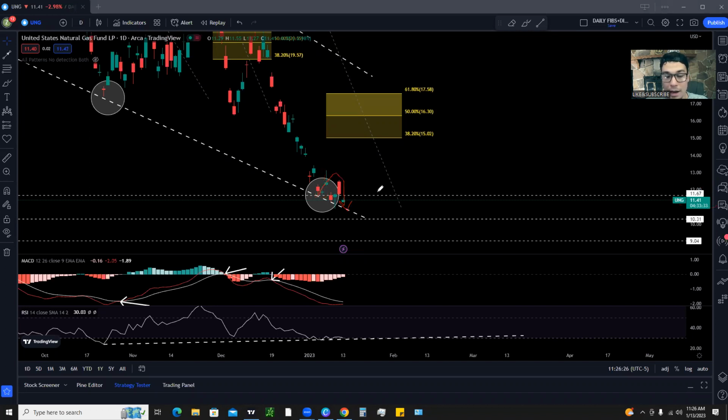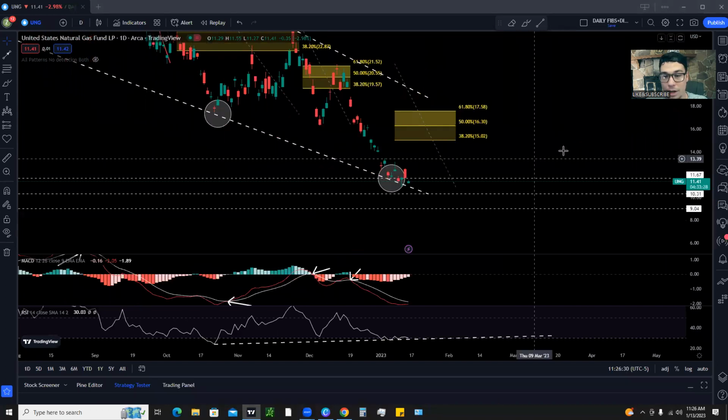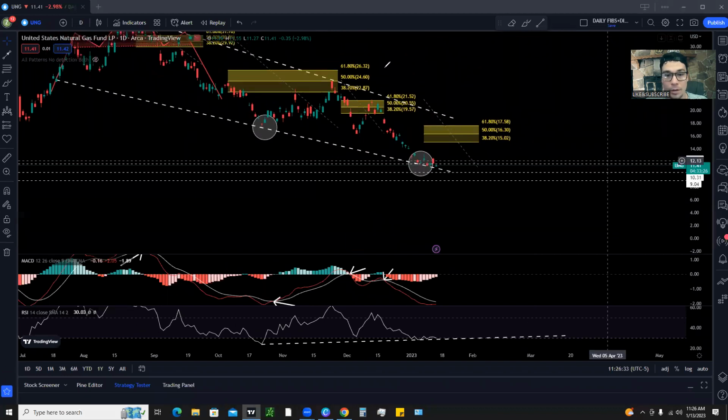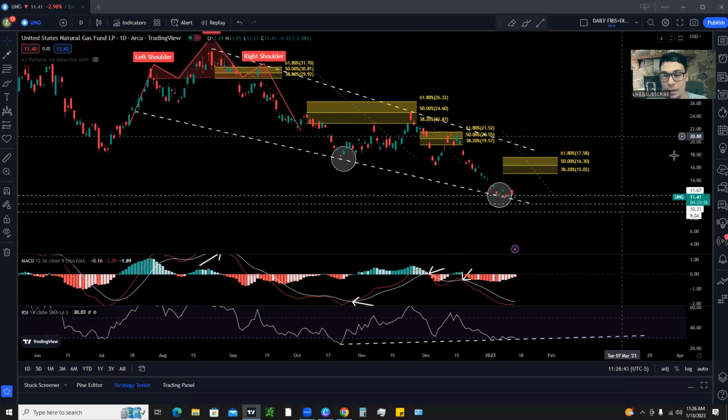All right. So not only is 1167 really important, but this trend line is also going to be very important. We've tested it like 4 or 5 times. And if we take a look, here you go. We got 3, 4, 5 bounces right here recently. So we want to see and maintain this trend line.